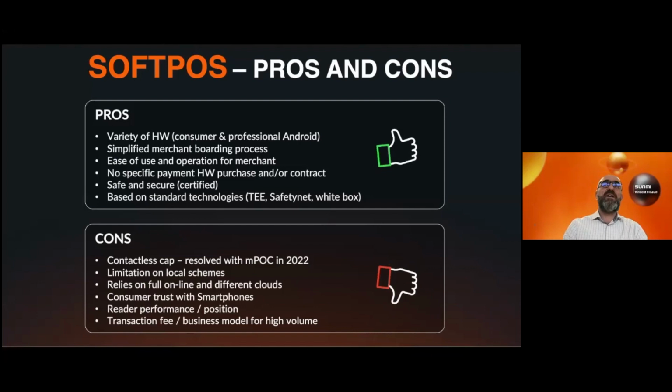The other con we can find on SoftPOS is that it does not necessarily support all the local schemes. You can see in France, CB, Girocard in Germany, and so there are local schemes which are built on low-cost or lower-cost transactions. A lot of SoftPOS solutions today support only Visa, MasterCard, so they don't have access to those schemes. Most of the cards are co-branded, so it's not a big threat for merchants not to be able to take cards, but that's still a limitation. There are also some additional applications in some countries which may not be supported either by SoftPOS. So the scope of the payment application coverage and payment scheme coverage may be smaller in SoftPOS than in traditional payment.